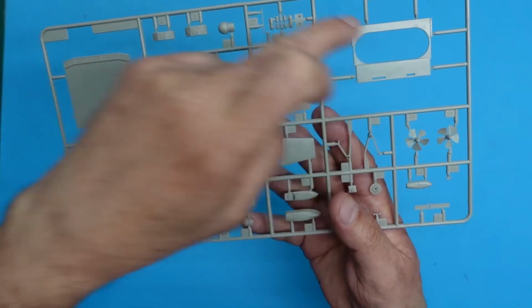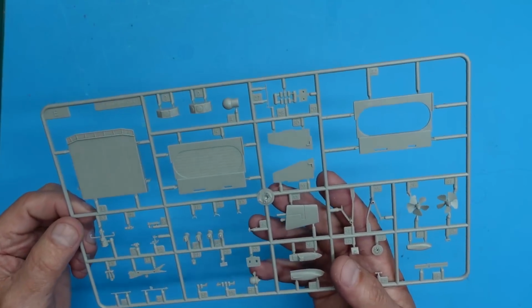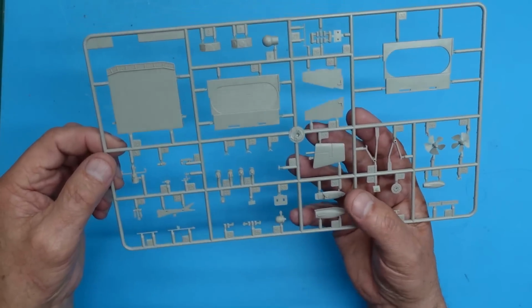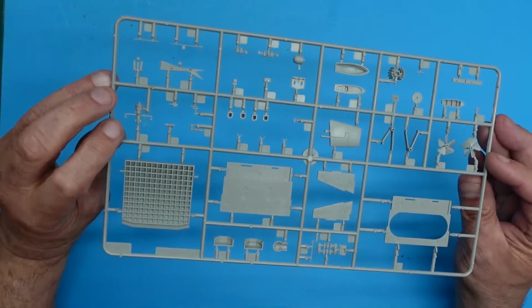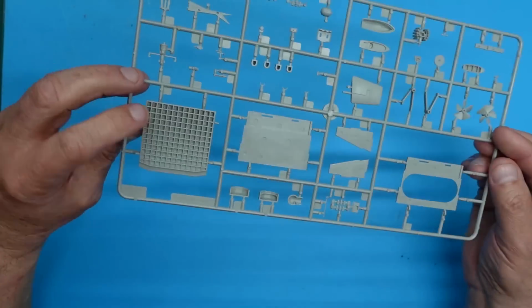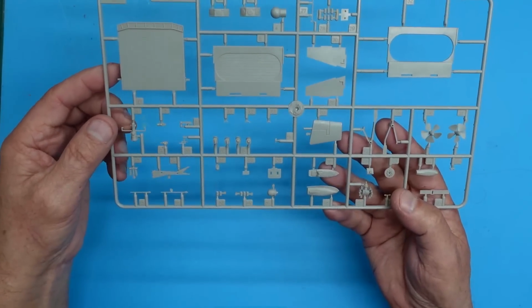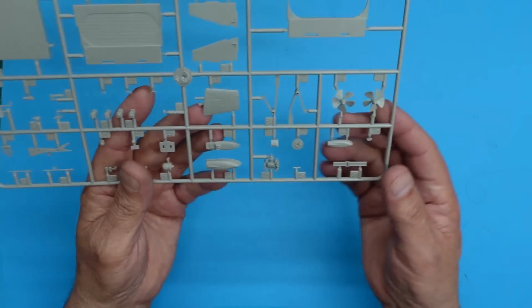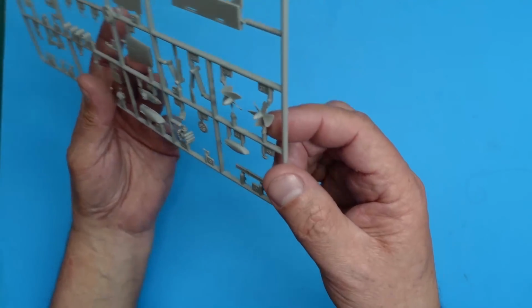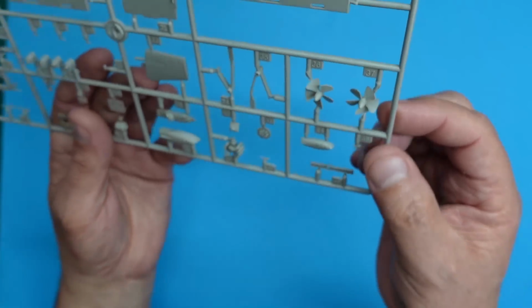So there's probably an internal and external, or maybe these are optional parts if you want to show it with the hangar open. But I don't know why you would. There's nothing in there. And then you've got the actual lifts there, the ramps, whatever you want to call them. Just moulded details. As I say, there's no photo etch in this kit at all. We have the propeller blades there, which are gorgeous. They are lovely. They're also very large, aren't they?